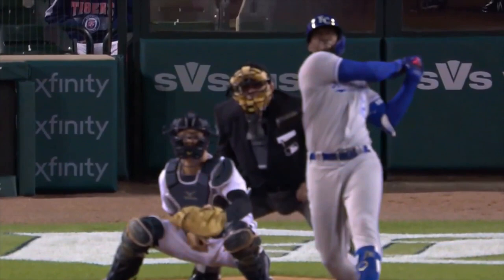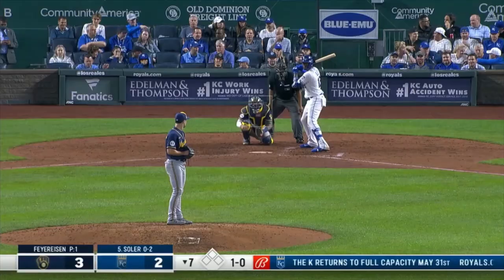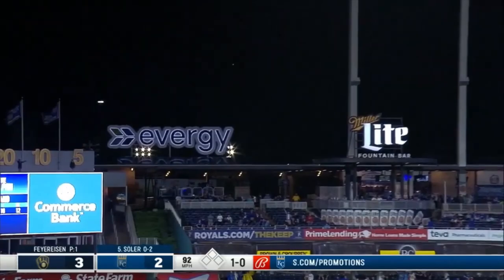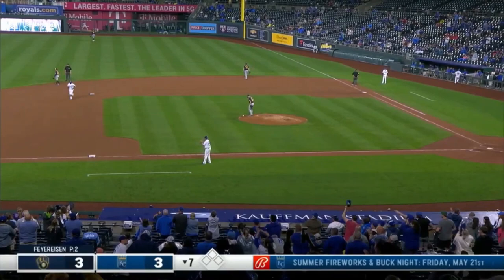Watch this, coming right at you. Soler, 420. Badu looked like he had it off the end of his glove. That's a home run in every other ballpark. Oh, man, but still, the Royals coming back to life late in one. Burns struck out nine. Oh, there you go. That ball is wet. Second tier of the fountains. And two pitches into the Brewers' bullpen, and Jorge Soler ties the game.